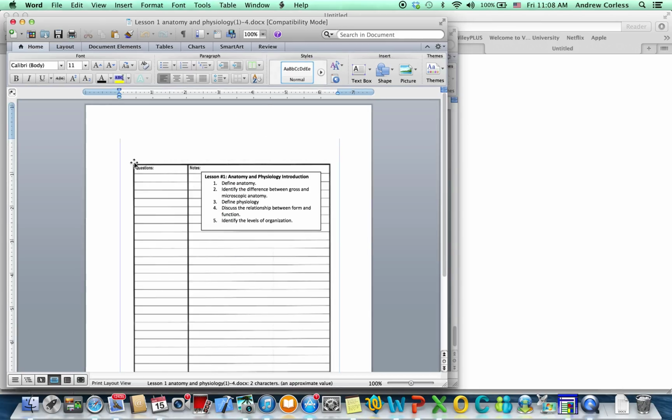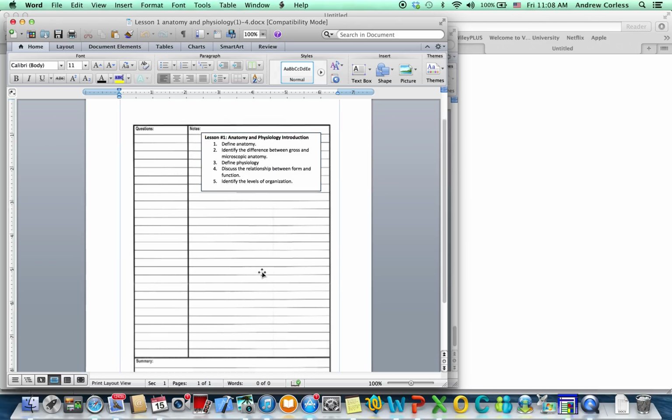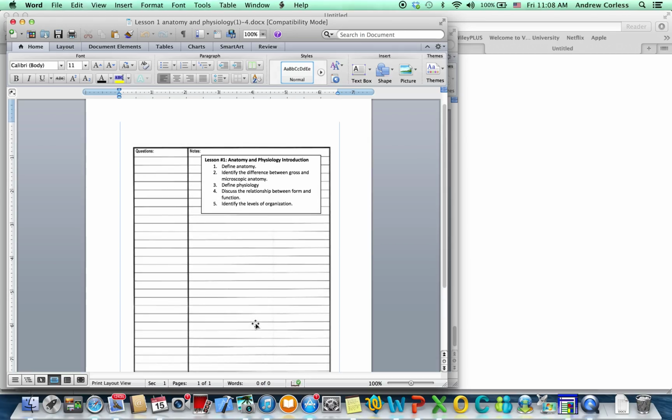These are what are called Cornell notes, where you've got a place on the left hand to write questions, and then on the right side you put your notes, and on the bottom of each page you make a summary of everything that's on that page. It's a good way to help people learn. And I'll show you on Blackboard where you can print extra pages of these if you want, or you can just take a notebook and draw some lines in it. That's actually what I do.